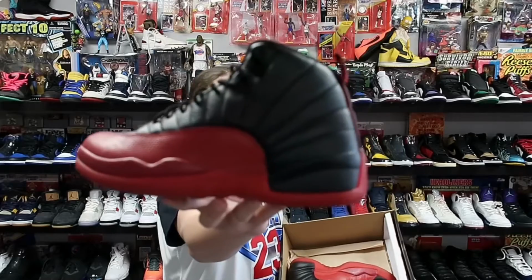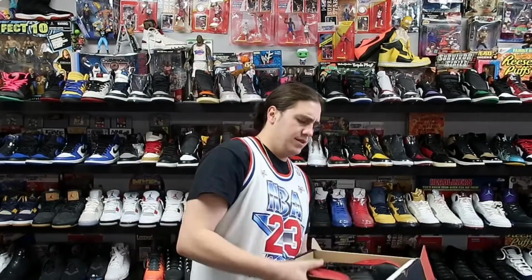Let's see what's shipping. First off on what's shipping, we have a GOAT order. This is the ever so classic Air Jordan 12 Flu Game. We sell these all the time, as they should be selling. These sold for about $225 used with box, and they're heading to GOAT, and that's what's first on what's shipping.